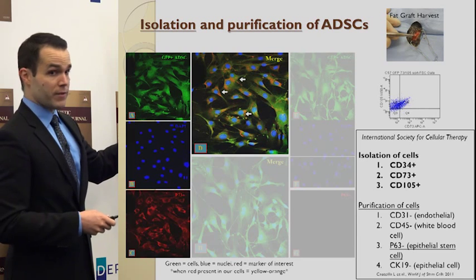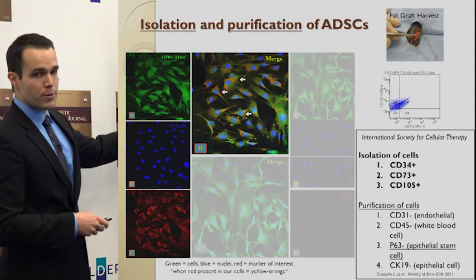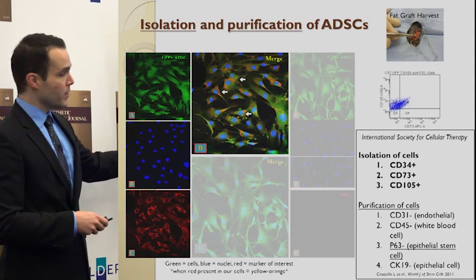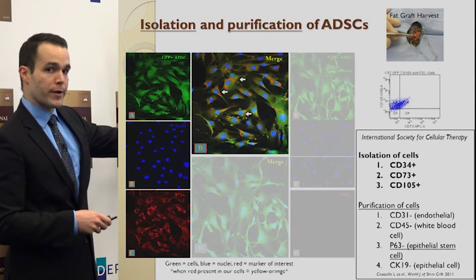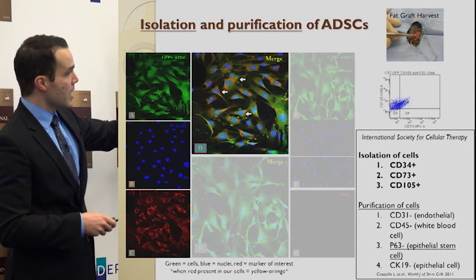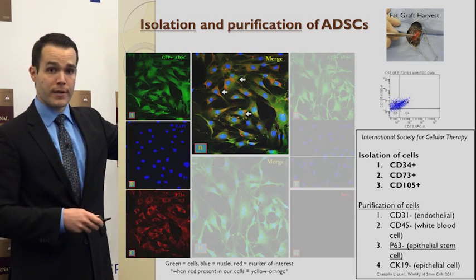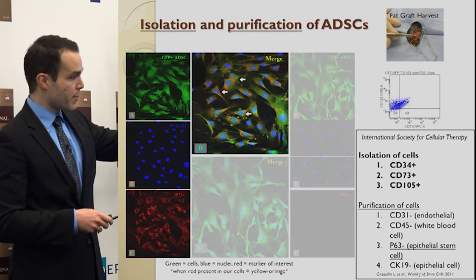So as a visual example of that process, these are our GFP positive cells here. They're blue nuclei, and the cell surface marker of interest, CD73, glowing red. When you merge these images, you get this top center image which shows you orange, which is the green and red combined. That identifies the fact that our ADSCs were positive for CD73, as I mentioned before, when we isolated the cells. We did this also for 105 and 34.